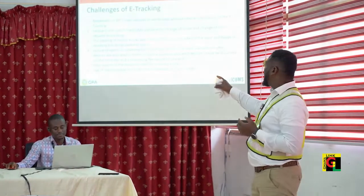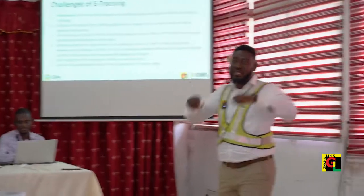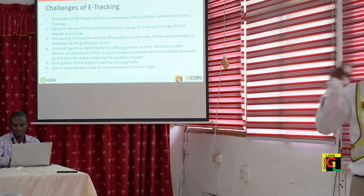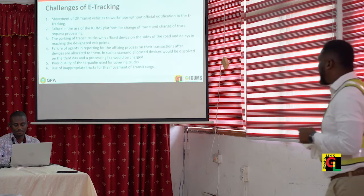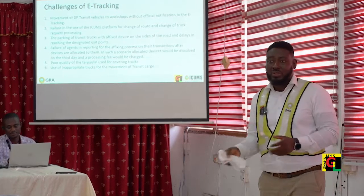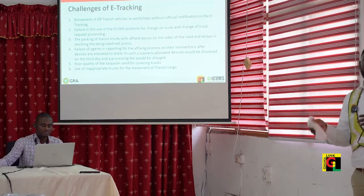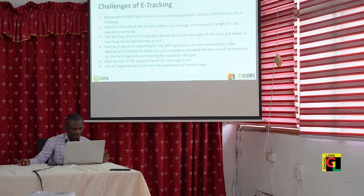Number five, it's got to do with those people who are doing the transit, the kind of tarpaulin that they use to cover the thing. It's not good enough, so it is difficult for us to put the ropes inside to cover the thing. So if you can handle this, work on this from now. And then number six, the kind of trucks that we use for the transit activities. This one, I think we are still talking to customs. You know the kind of trucks that is okay for this kind of transactions.